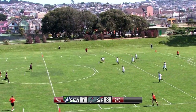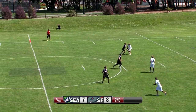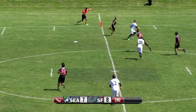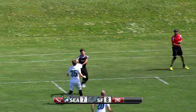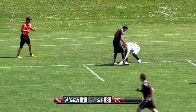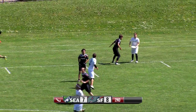Jaeger with the pull, it hits and rolls. Simon picks up. Now they're back to traditional man here with a flat stack from Seattle's offense. Right away, this pops up a little, and Zemmel's unable to get his hands on it. Husak unable to pull that one down. Koss has the disc on the sideline. Husak is marking him.